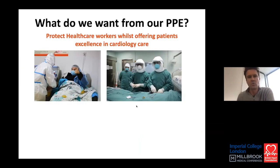So what we really want from our personal protective equipment is to make sure that our healthcare workers are protected against the disease whilst offering excellence in cardiology care. And that's very important. We need to make sure that whilst we protect ourselves, we still remain giving patients the best of care that we can do.